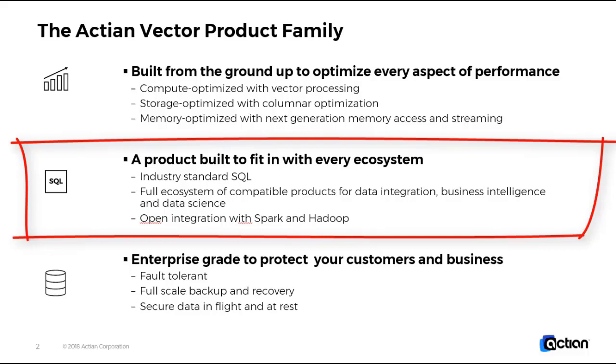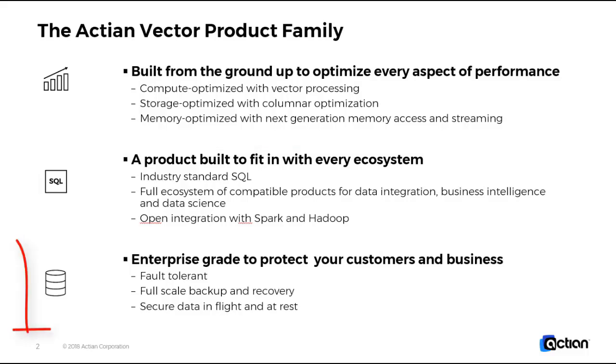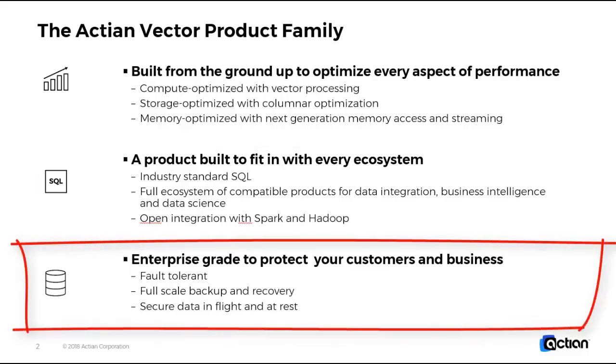We also, on the open source side of things, we've built out a solution in Hadoop that leverages Spark and enables us to integrate with that whole open source ecosystem that's out there. The third thing that we focus on is the fact that a lot of our products are deployed in mission critical environments. It's 24/7 availability required of us.